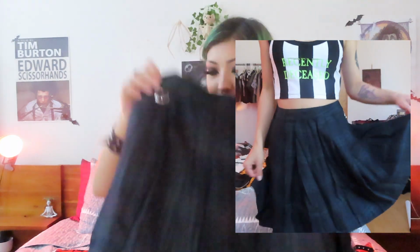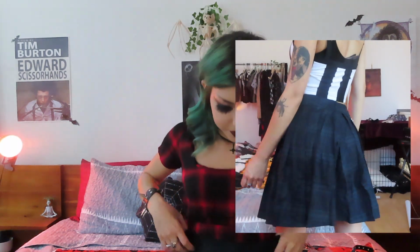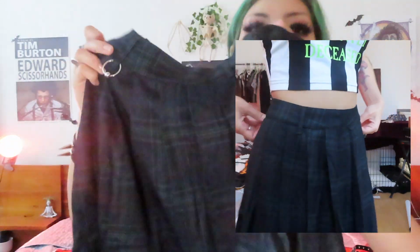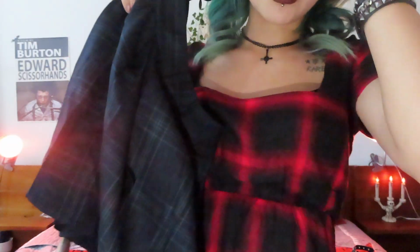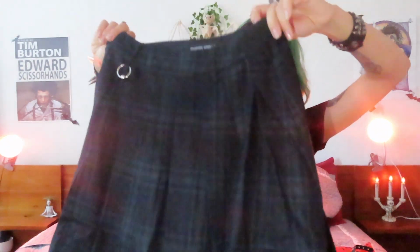Another skirt. What do you think? Pretty. So, can't even really see the material, but it's like this dark blue, kind of dark green plaid skirt. This material is way thinner and more breathable than the Killstar one, but they're both good in their own ways. I haven't tried this on yet.